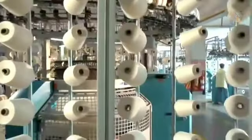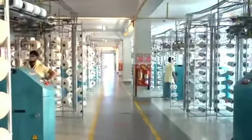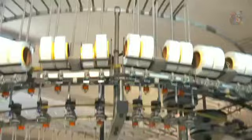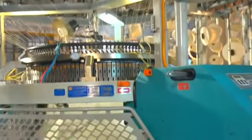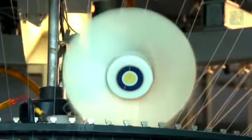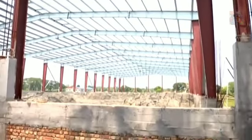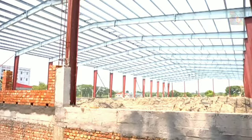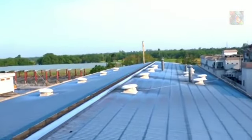At present, Rising has an aggregate floor space of 30,500 square feet for knitting. Most sophisticated circular knitting machines from Taiwan are installed here. However, another 15,000 square feet of space is under quick development as knitting floor with brand new knitting machines.